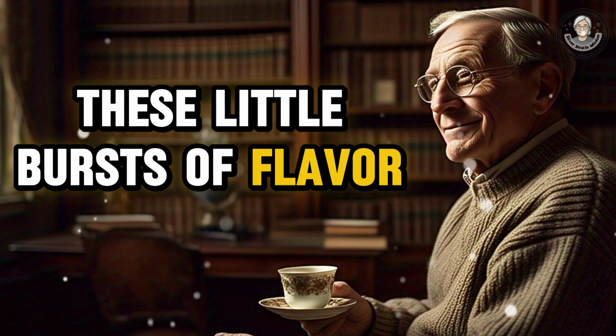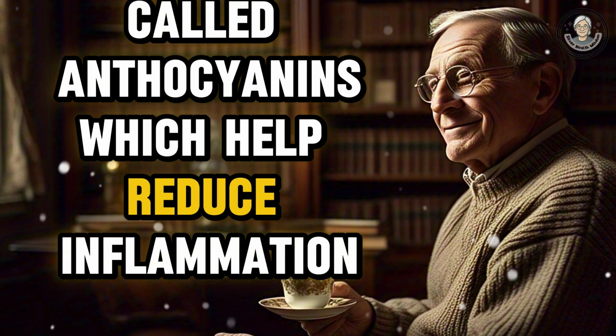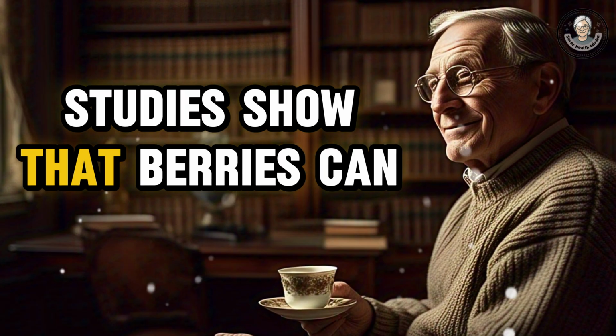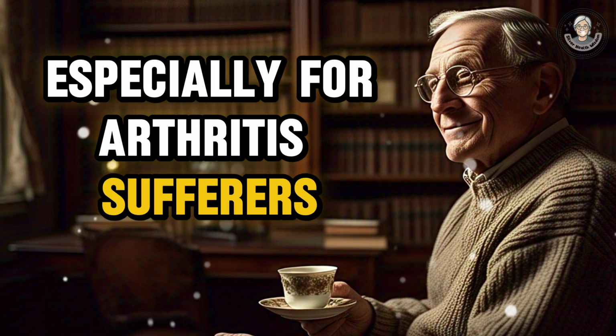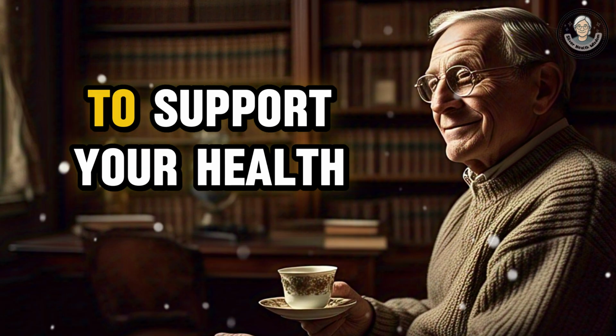These little bursts of flavor are packed with antioxidants called anthocyanins, which help reduce inflammation and protect your joints from damage. Studies show that berries can lower markers of inflammation in the body, which can ease pain and stiffness, especially for arthritis sufferers. Plus, they're naturally sweet, making them a delicious way to support your health.